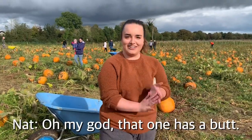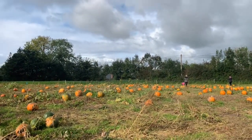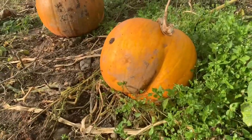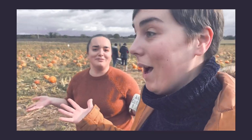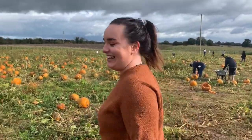This is so fun. Oh my god, that one has a butt. Can you see that one here? In the middle? Oh my god, I need to take a shot of this. Look shocked by all the options. Oh my god. So many. What do I do? I'm overwhelmed. Wow. I'll blend in with the pumpkin. To make a good pumpkin, you have to be the pumpkin.